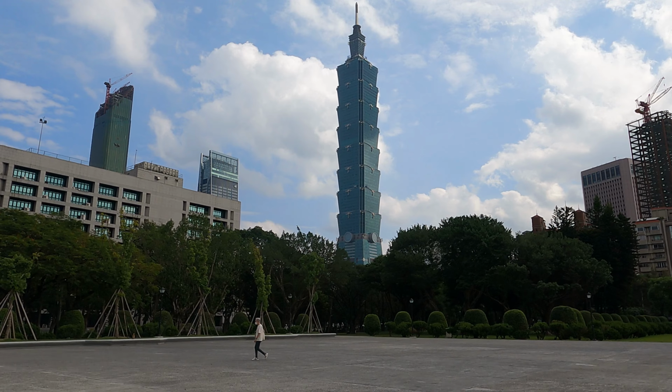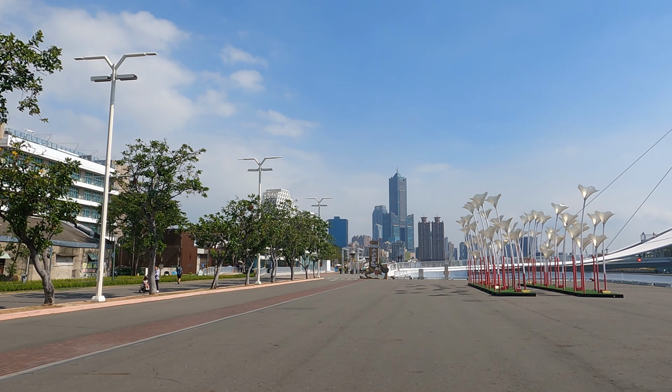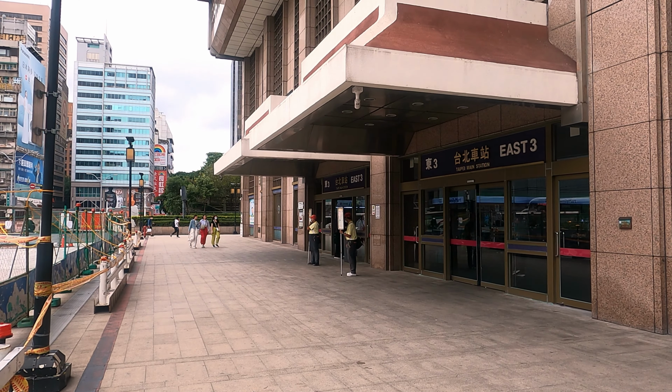So we're leaving Taipei today. We've had an amazing time here, but it's time to see some more of Taiwan. So we're going to make our way all the way down to the other end of the country, to Kaohsiung. We're going to make our way now to the main station here in Taipei, and we're going to catch the high-speed train down. It takes about an hour and 50 minutes, doesn't it?